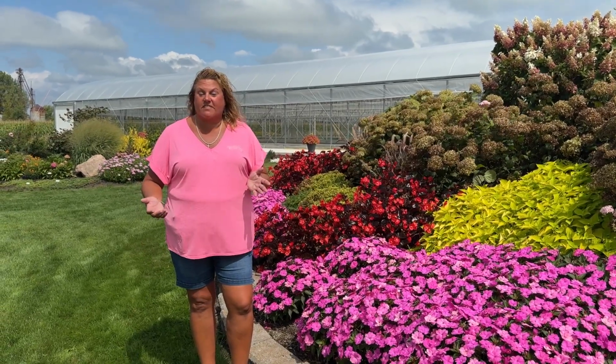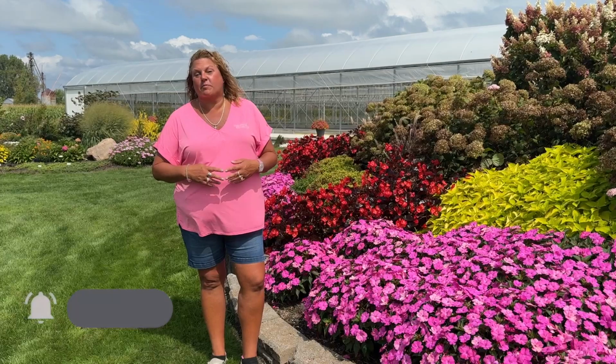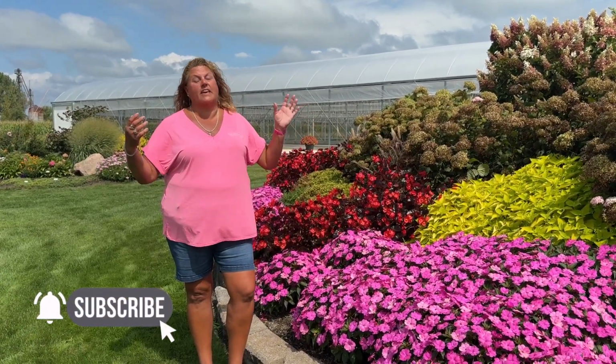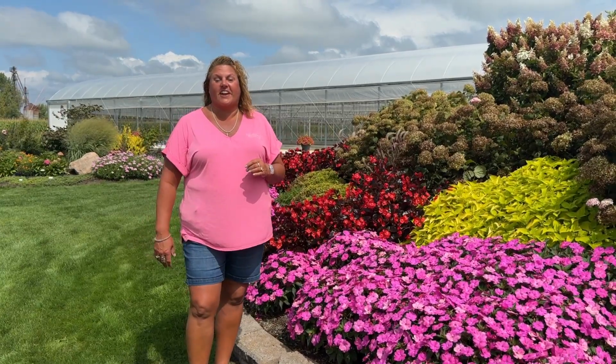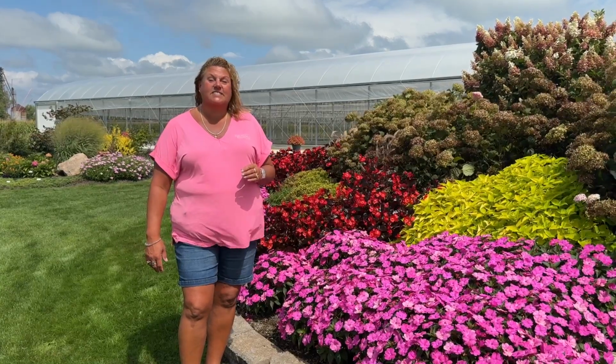Sometimes there's areas of the garden that just are a feast for the eyes. Hi, I'm Heidi from Garden Crossings, and today we are in our Waterfall Garden, the garden that is right out front as you enter into the garden center here at Garden Crossings. And everything is just looking fantastic this year.